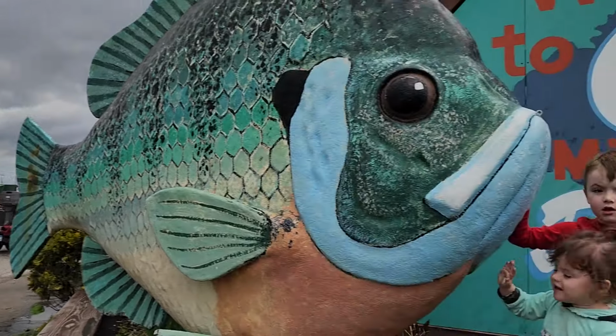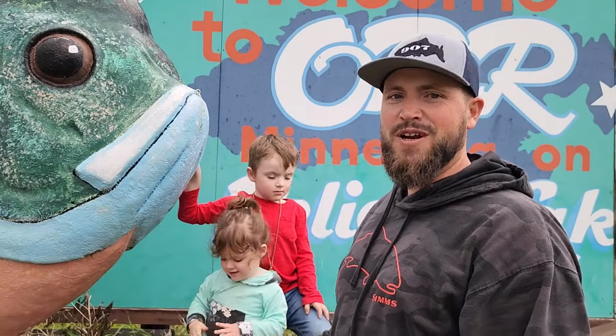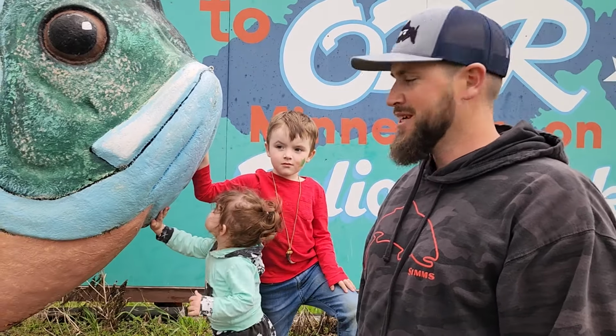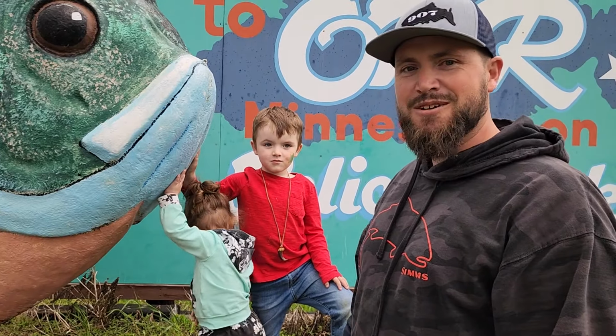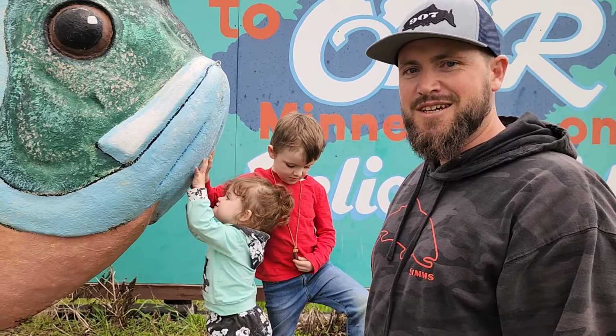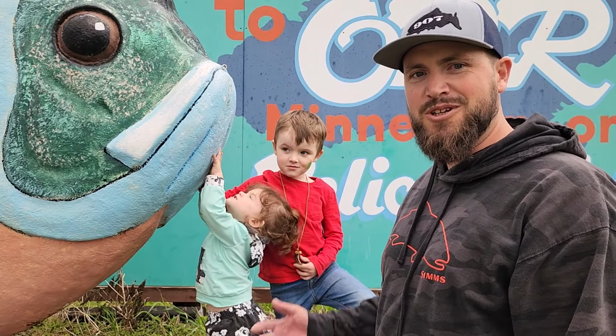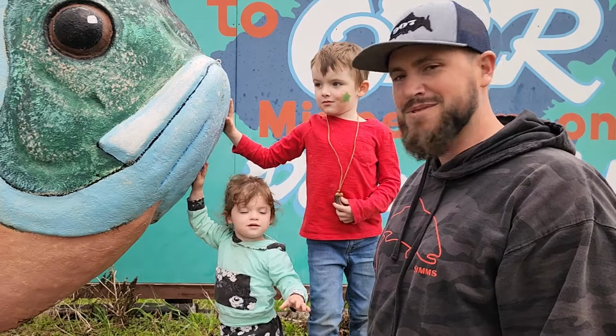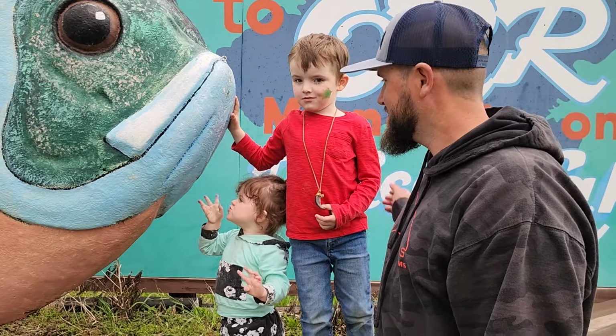So if you're ever passing through here, stop in. Very friendly people, great bait, plenty of tackle, all that stuff. But yeah, we're gonna get on the road here, and then we're gonna get to the landing and start unloading the truck and filling up the boat. And we're gonna take the boat right to our campsite. So stay tuned for more.